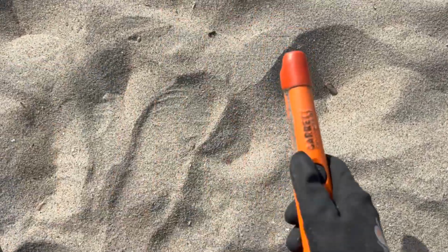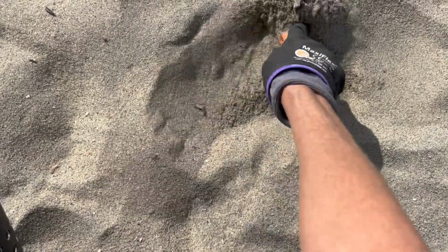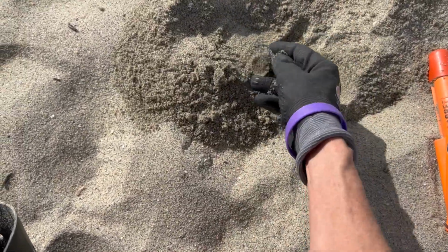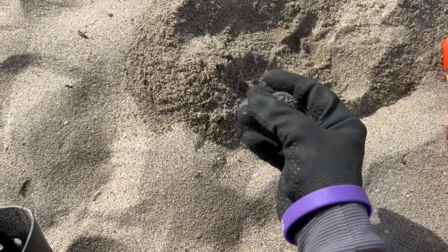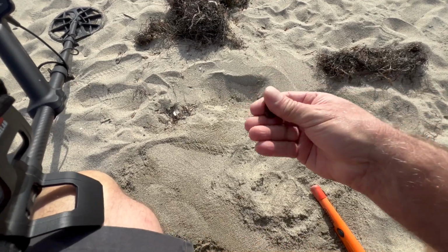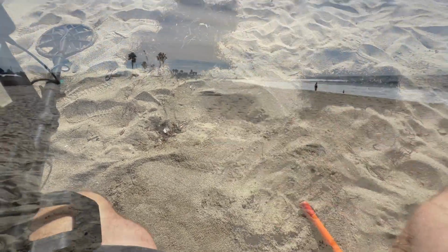All right, 14-15. It's probably a pull tab, but let's check it out and see. Oh, bottle cap. All right. And this one was a 72.